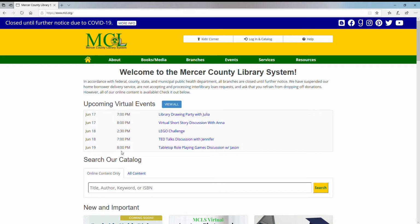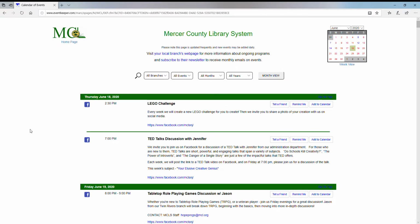What you're going to see first that I wanted to point out is right here underneath our welcome area, we have the upcoming virtual events. Even though our summer reading program is virtual this year, we will still be having events such as music programs, magicians, and craft programs. To see what's being offered, click this View All button, and you'll see a list of our programming.